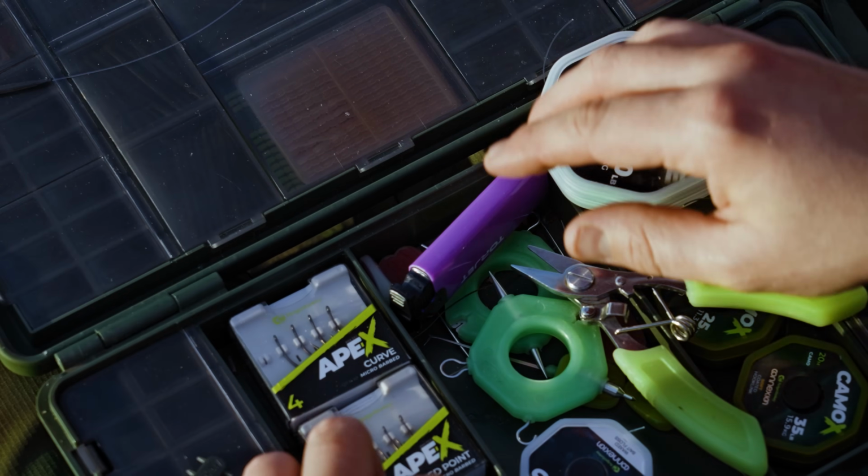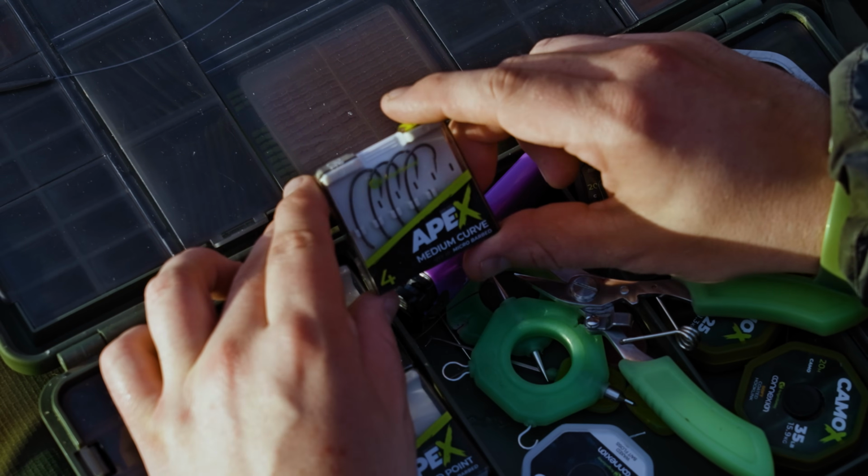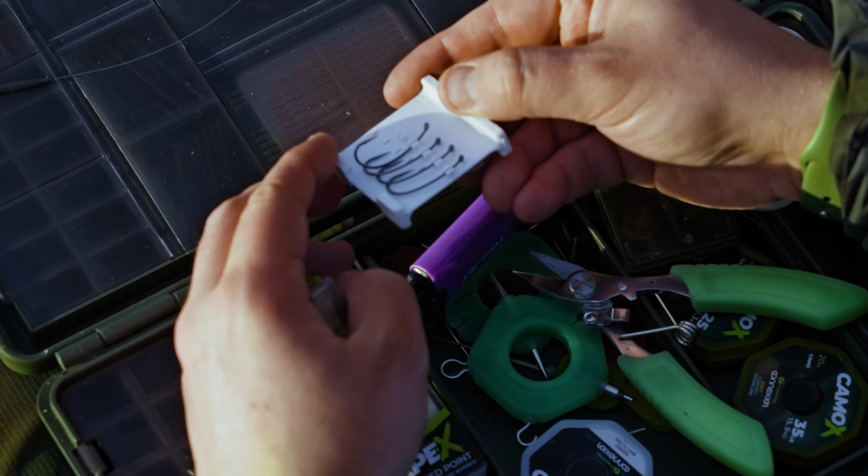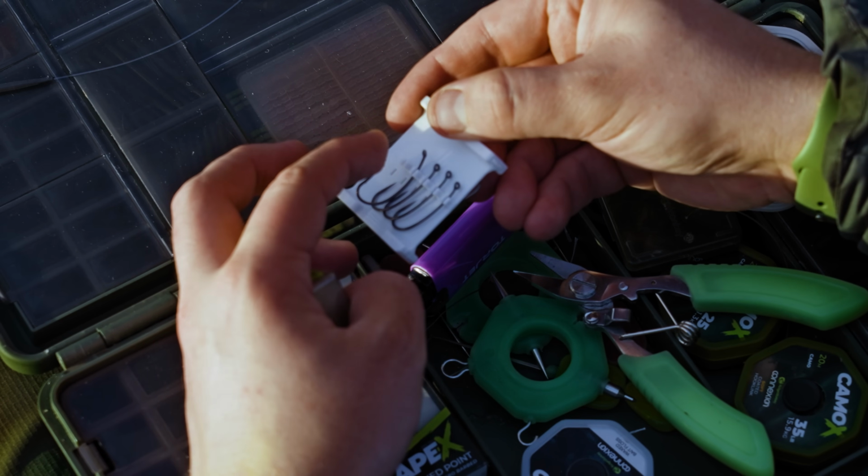So next up, you need to take your chosen pattern of hook. For me, it's an Apex size 4 medium curve. Got loads of confidence in these hooks, and personally I think they're the best hook for this particular rig presentation.